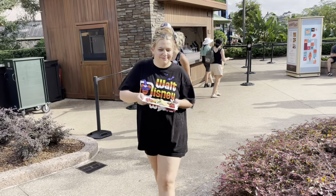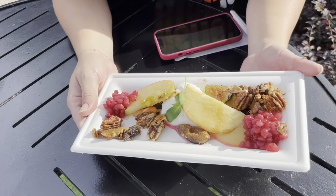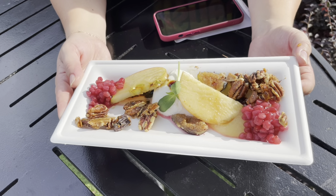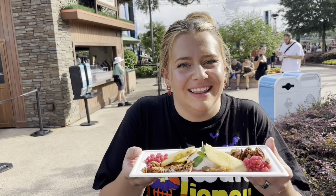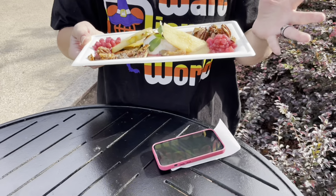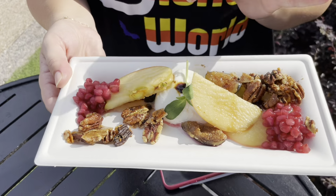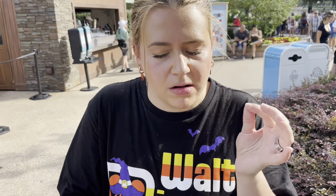Here she comes with the burrata. How's it looking? It looks a little different than last time, I must say. The plating is not the most beautiful, but I hope it tastes delicious. I love a good burrata. Now this is a fall-inspired burrata. So it's got pears, figs, pomegranate seeds, some toasted pecans. Let's give one of these a try. Pecans.